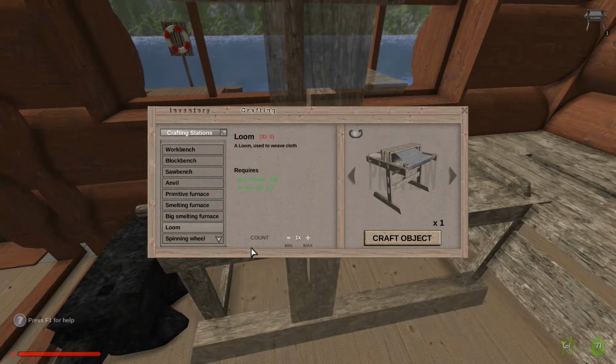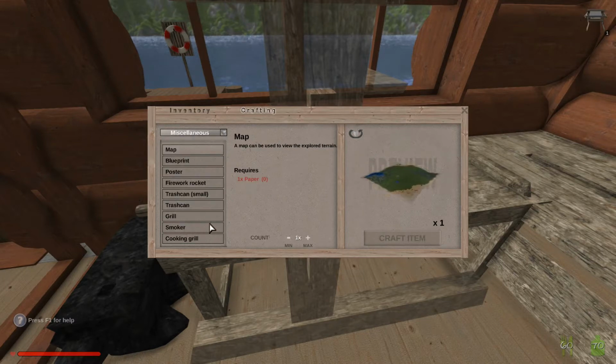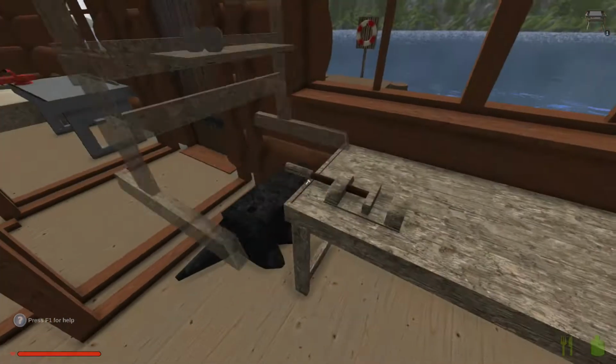What else are we going to need? We are going to need a bucket, miscellaneous, blueprint poster, requires the paper, which we know. So, utilities, yep, metal bucket. 4 iron plates, okay.